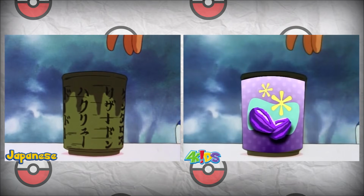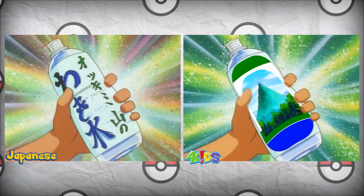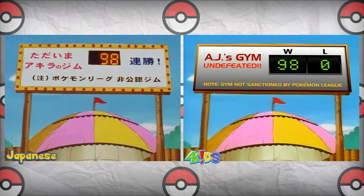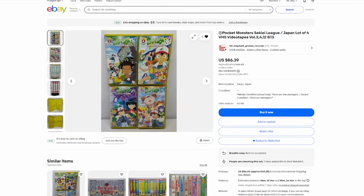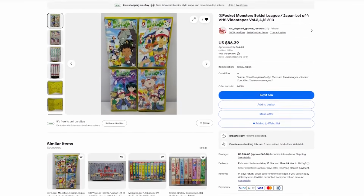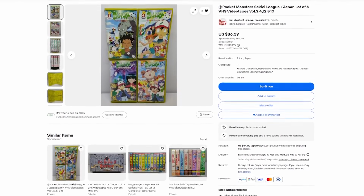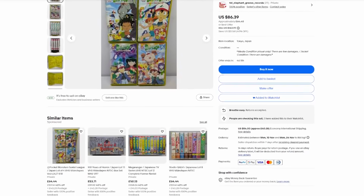I have scoured the internet and I can't find a single recording or rip of an episode of Pocket Monsters from a Japanese VHS source, at least on the English speaking internet. There are VHS copies available to buy online, and although I was tempted, I will refrain from buying these for now, as I would also need an NTSC VHS player, and unless this video blows up, I can't justify the cost right now.